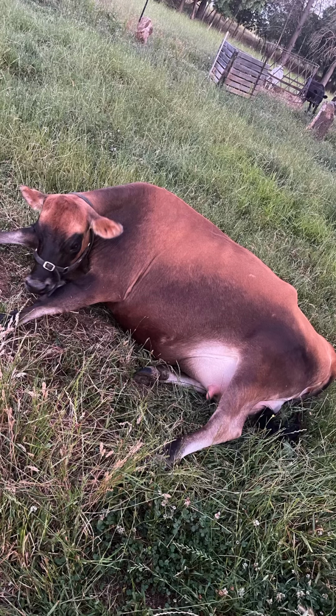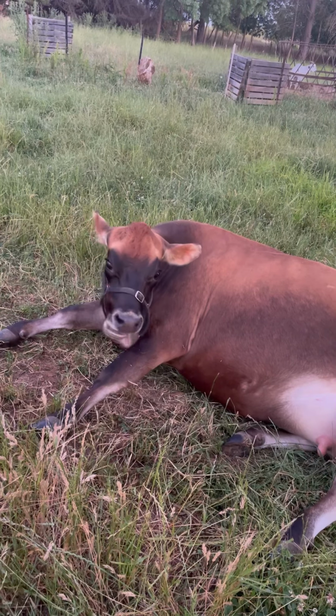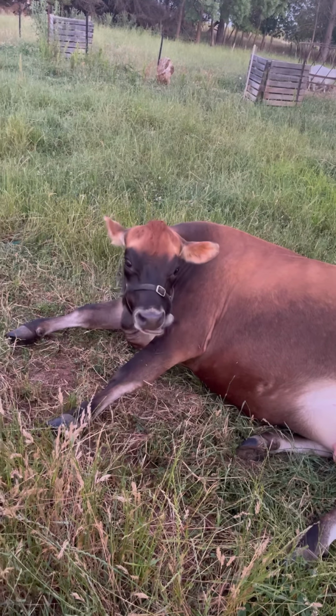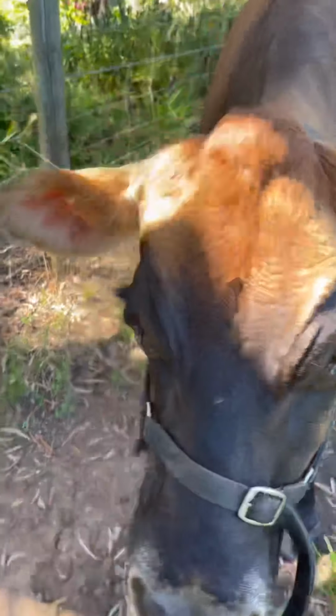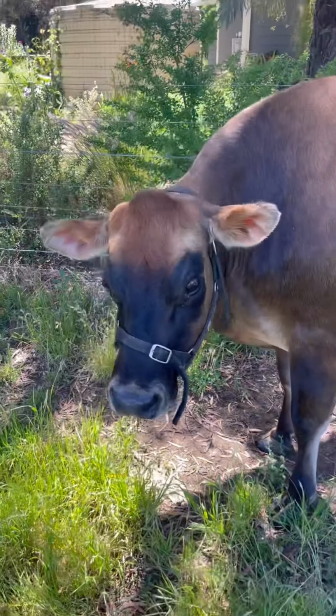As you can see here, just laying around all day, looking quite uncomfortable and a bit bloated. And the licking was an interesting thing for us. From when I was looking online, it was associated with a form of pain. But now we started to see that she was starting to lick in preparation of the calf coming.